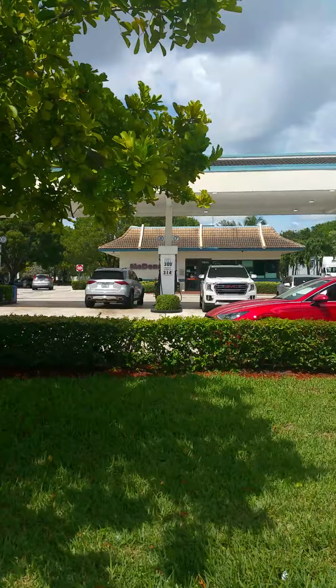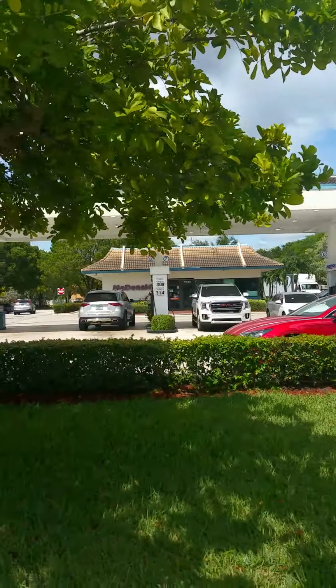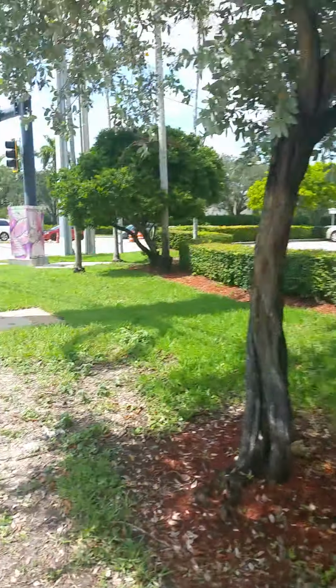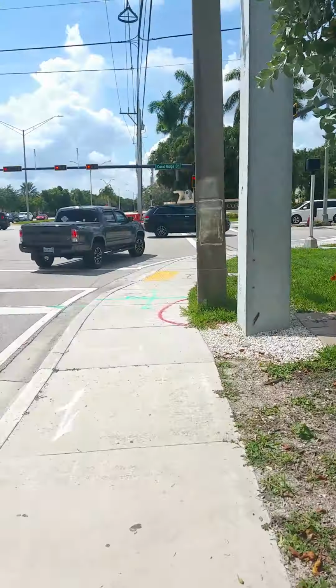There it is, everybody. Now, this is in the city of Coral Springs. And now, as you can see, this is the McDonald's gas station over here. And then over here in this street, this is Sample Road, and this is Coral Ridge Drive. And over here, it has the neighborhoods over there. And then I'm gonna turn back right now.